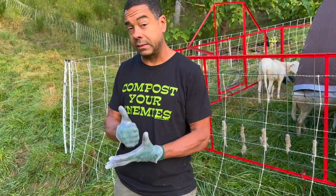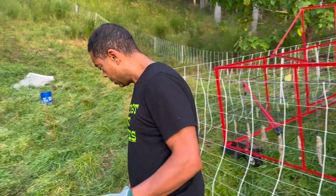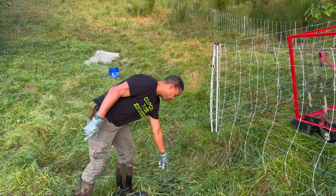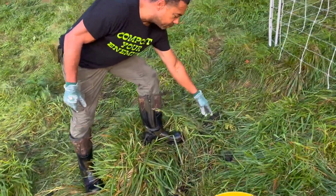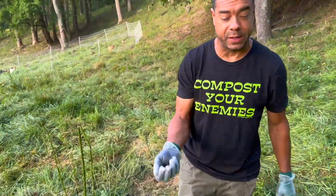they have a place where they sleep or where they get their water or where they feed, you're gonna find excrement. This right here, sheep poop. Yeah, you're gonna find that. And here it is, over here. This is why I got the gloves on. We're gonna find more of it.